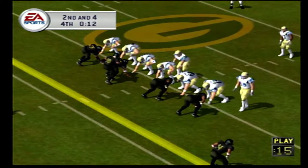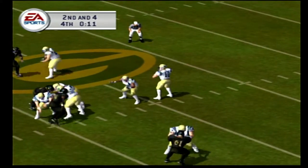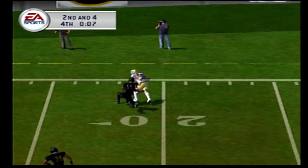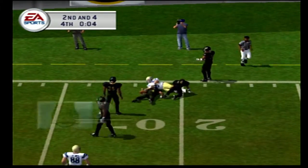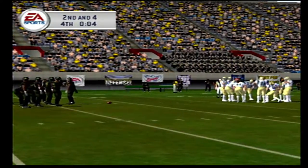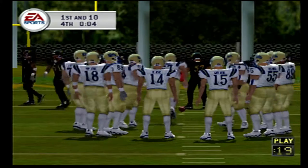Grambling State lines up in a dime defense here. He drops back. He gives a pump fake. Fires deep down the right side to the 20. And he's finally taken down at the 19. The offense calls a timeout. That was their second timeout. First and 10. They're inside the 20.